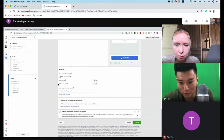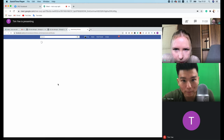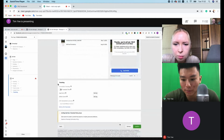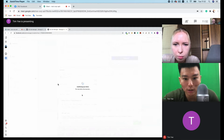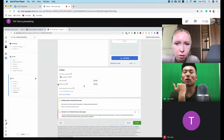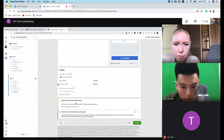And it is not going through. Why is this not going through? I think it might be because of a glitch. But after they confirm this, do they have to do any additional steps after that? Yeah, I'll get to that in a second. I don't know why this is not going through.